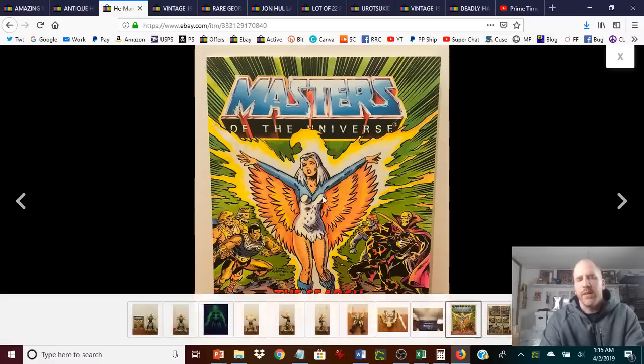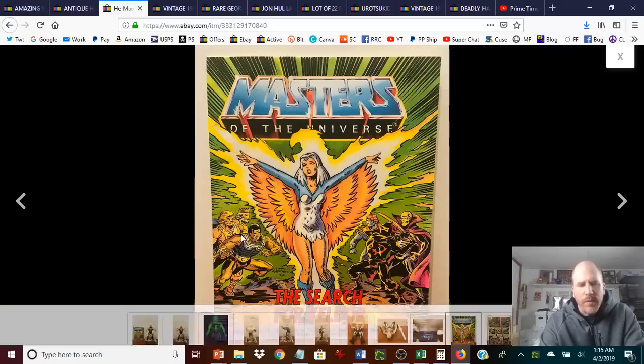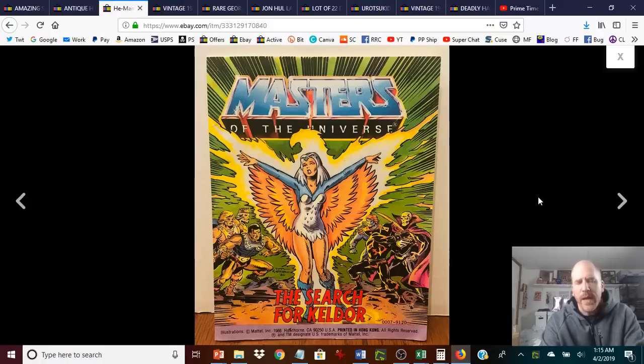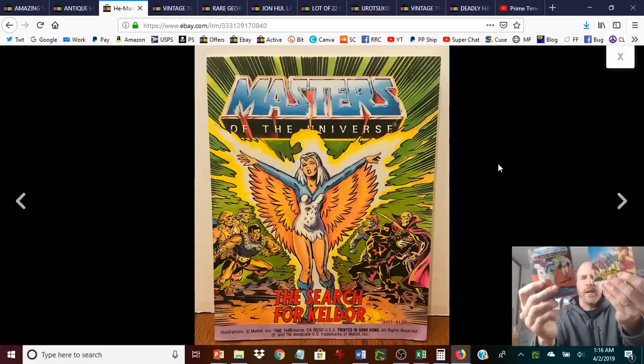And so you can see here, it is a little mini comic book. There's Scareglow right there. There's Fakor, and there's He-Man back there, and there's King Randor. So that's probably Fisto right there. But anyway, that's the Sorceress. So these little mini comic books are awesome. It might look a little bigger than it really is in actuality. This is the size of them right here. I have a bunch of them actually right next to me.